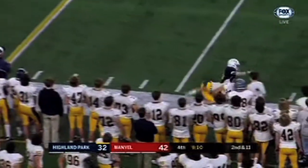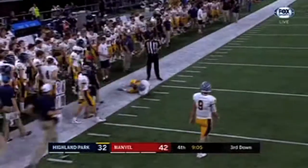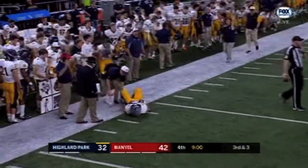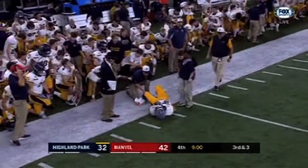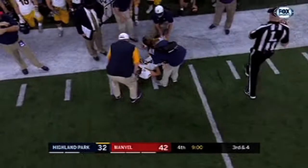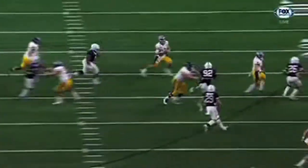Second down and 11. Pass and a nice grab made out of the 40 to the 41-yard line. Grab made by Scully Genovine. Genovine having a great game. Oh, he's down. He's made some big catches. Down right by the Highland Park sideline, brought down by Pedestalo. We'll take another look at it as Scully Genovine, the senior. Nice grab.